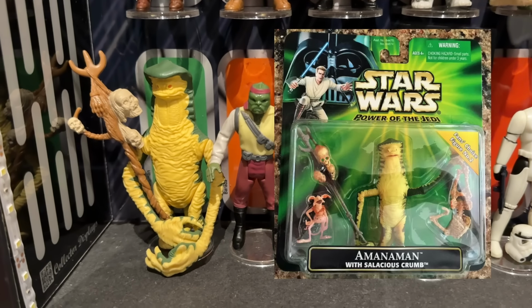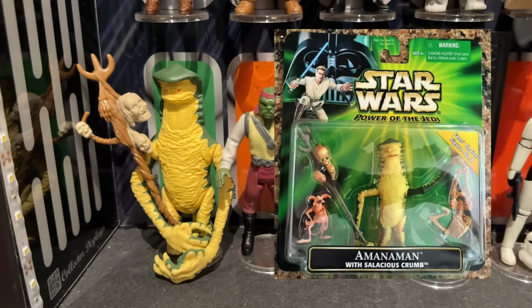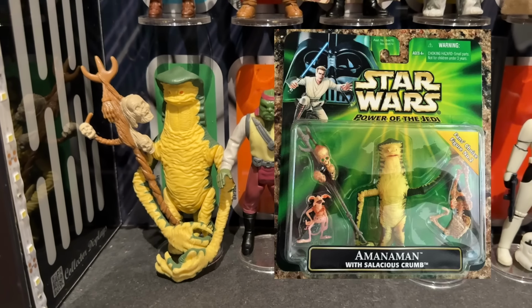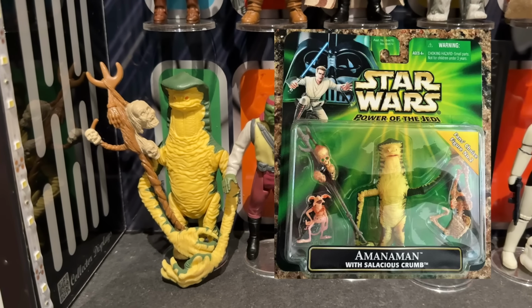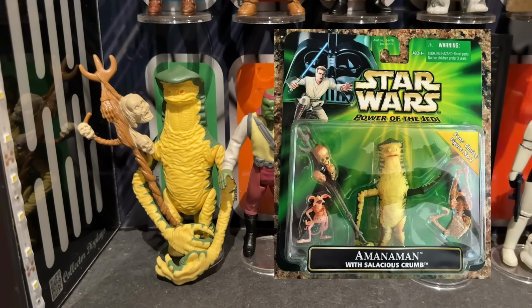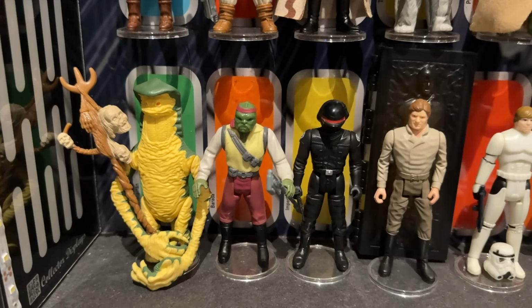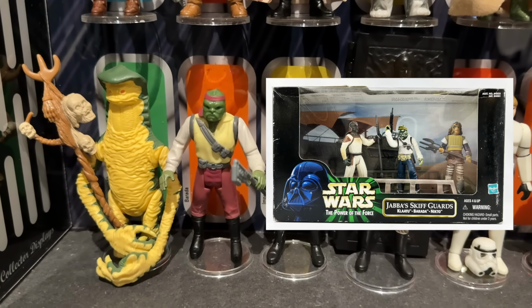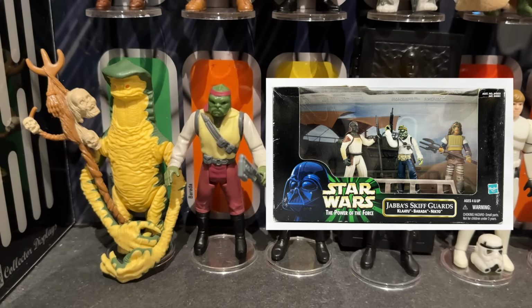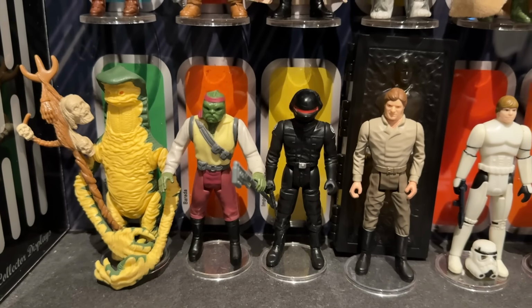Moving on to Amanaman, the most recent version, or the best version that you're going to be able to get for this figure, is from the Power of the Jedi line. It's like a deluxe figure. It comes with a skeleton and things like that. It's not really a great figure, but it's the best that we have. Barada we do not have in the vintage collection. We do have Kithaba. Again, you need to go back to the Power of the Force. I think he's in a 3-pack, and that'll be your Barada.